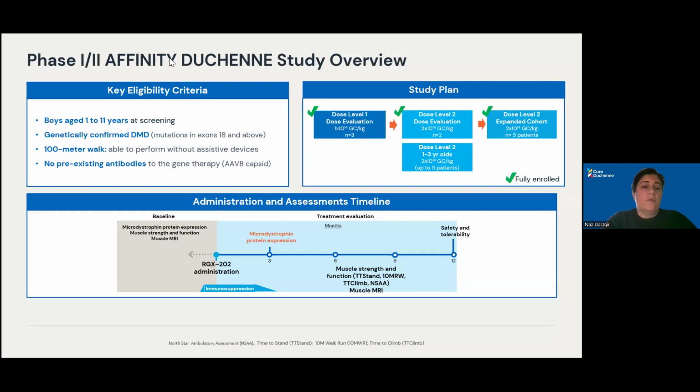So you might be thinking, what does this study involve? Down here, you'll see the administration and assessment timelines. At baseline, which is the screening period, which could be up to 60 days in duration, just to give flexibility with scheduling, you will have some baseline assessments. One of the main things is screening for your antibodies to see if you're positive or negative. Then you also need to get your safety labs checked. You need to have a baseline functional outcome assessment just to see what your baseline motor function is.